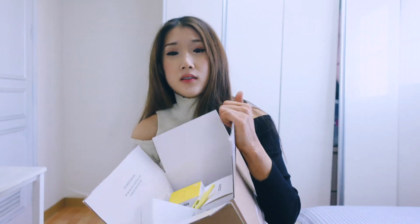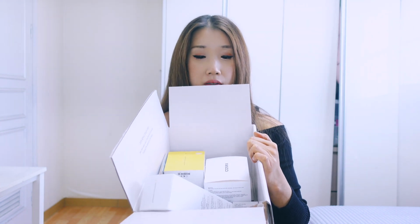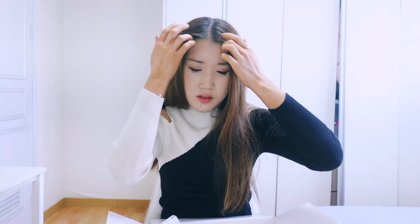This is the box they sent me yesterday. I just opened this box like this because I was bragging about it to my parents, like, oh mom, this brand is so cool, they sent me a lot of stuff. And then I went back to sleep. I was so tired literally. I'm trying to do so many things at the same time, and that makes me kind of exhausted. I'm greedy or I'm enthusiastic, I don't know.